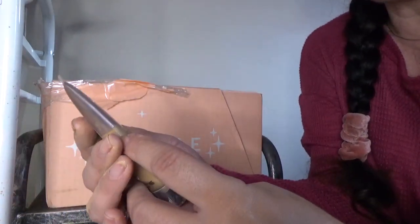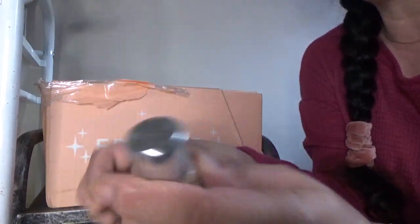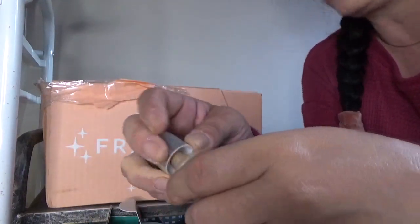This is the Maybelline Dream Urban Cover. I don't know if I liked this one. I think I bought two of them, as a matter of fact.